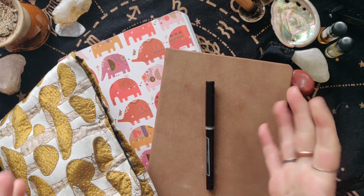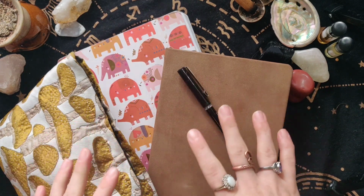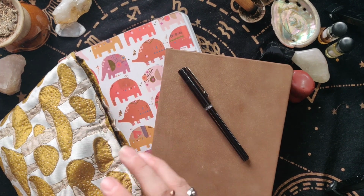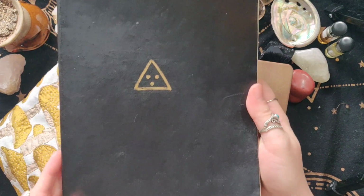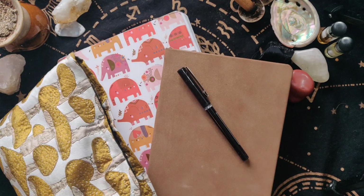So as far as notebooks go, I actually have 4 things that I would consider tarot notebooks. The first of those is not even here. It is my grimoire. When I first started studying tarot, I did not have a separate notebook. I just had my grimoire.